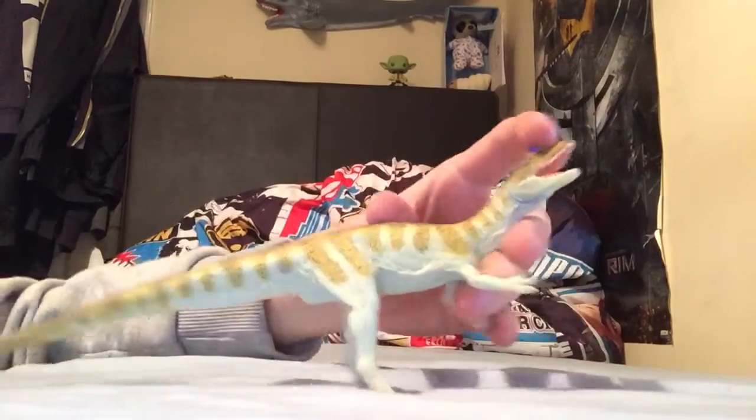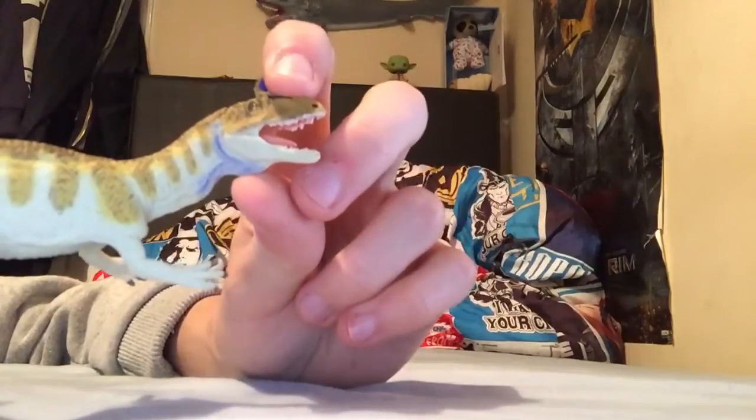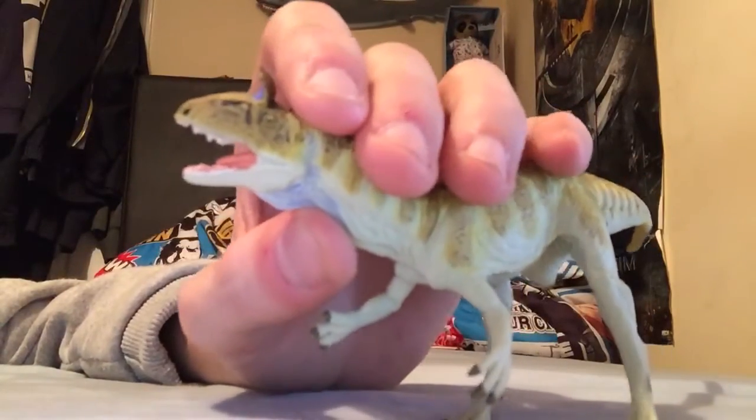Apart from, I'd say, the grooves at the top of the antorbital fenestra, so this part here, the nasal bone, the paint there exaggerates it a bit too much, and that's the only gripe I've got. It happens on both sides, but you know, it doesn't matter.